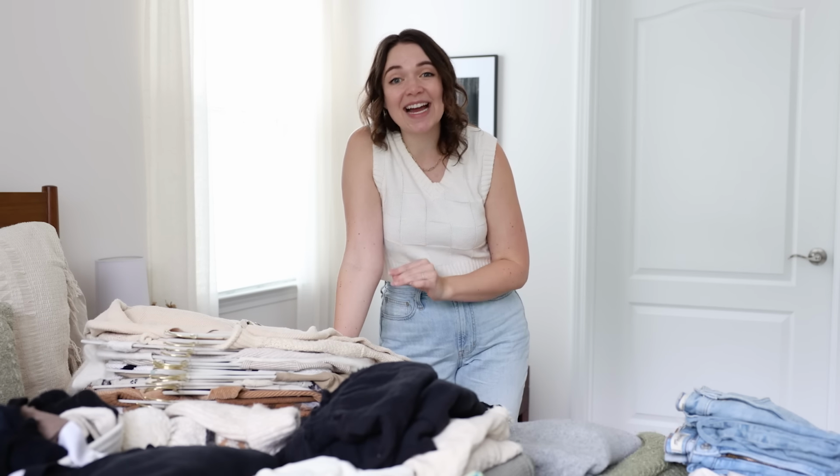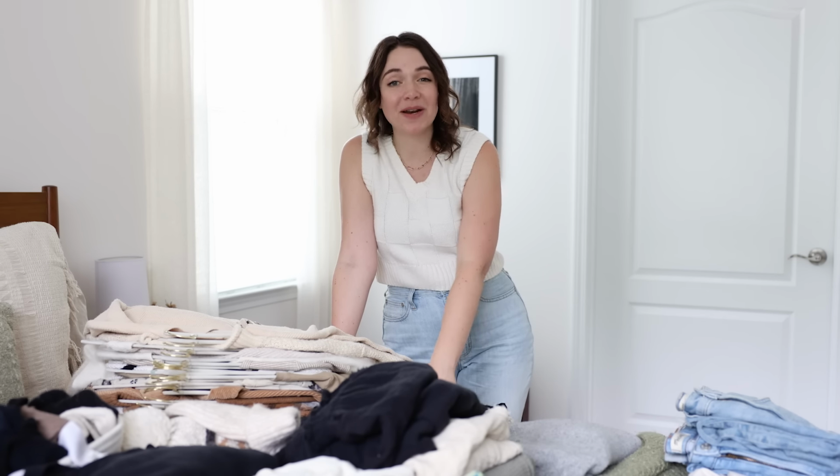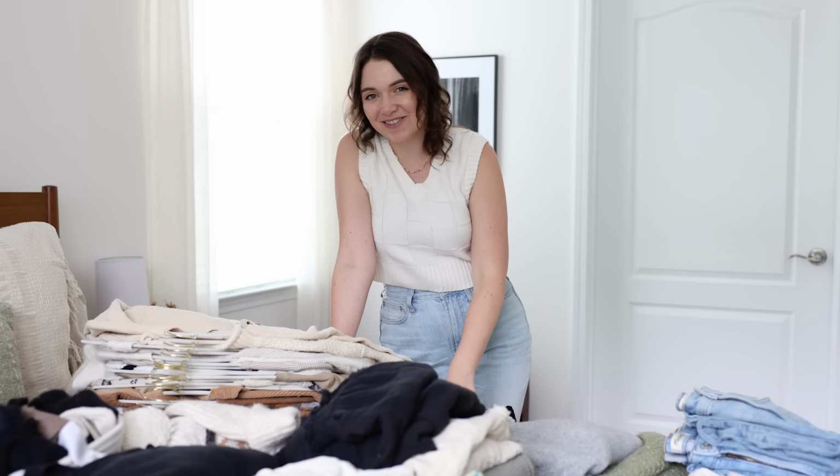Which brings us to the last thing on our agenda today. Let's spend a bit of time putting everything back in the closet, organizing the dresser.